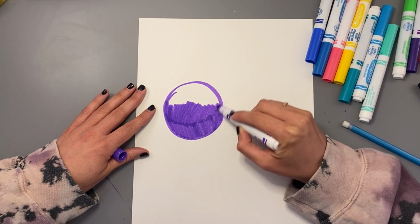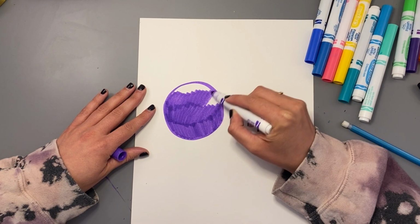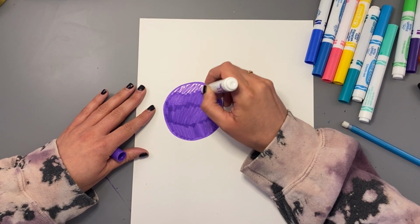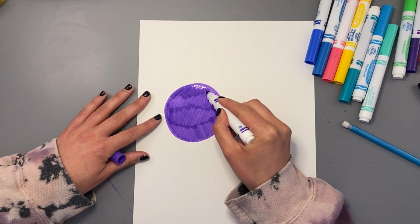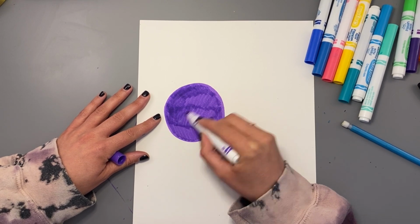It goes a little bit faster, and it's a lot easier for me to fill in all of the little white spots. If I was using the tip of my marker, that would take me a very, very long time to fill in. So we want to find that side of our marker and color with it. And that way we can color neatly and fill in our entire circle.